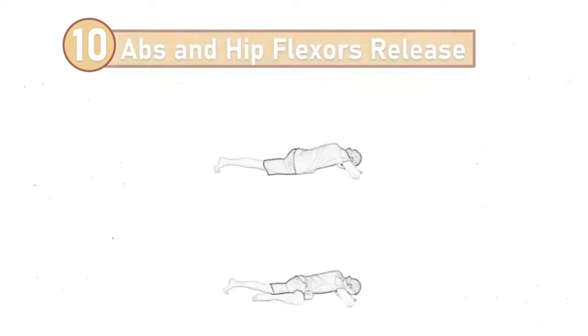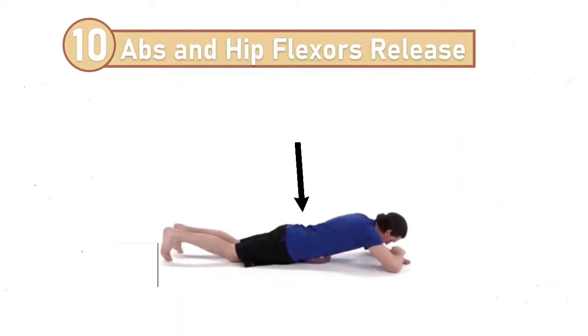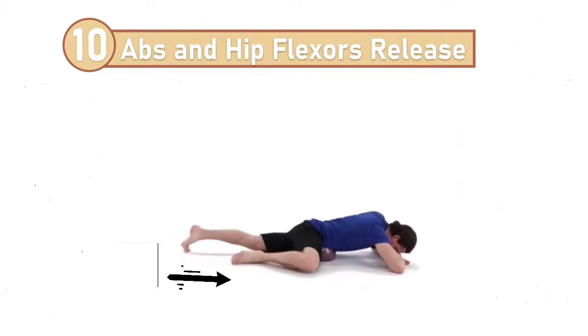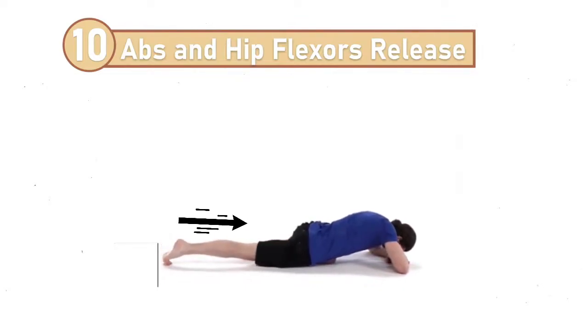And last but not least, number 10, ab and hip flexor release. So you lie face down on a ball with a small ball placed right under the abdomen, as you see here, and alternately slide your knee up towards your waist on each side.